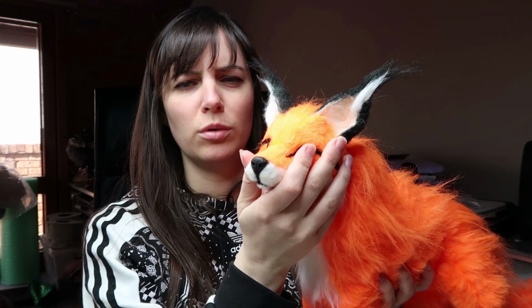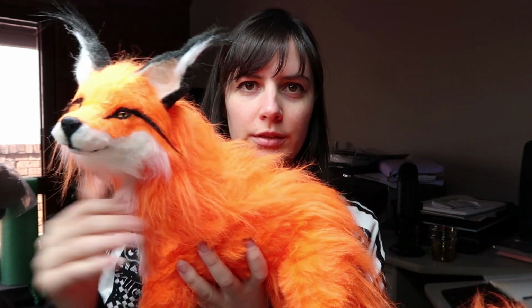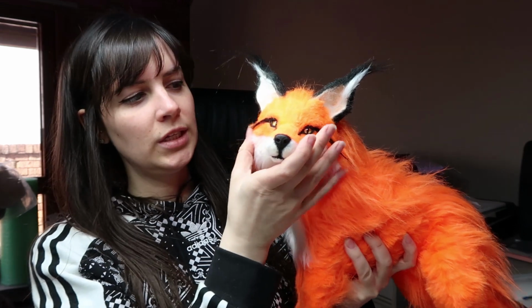Sorry, my battery died. So I also trimmed the fox head, and just added a little bit of markings to the face. I'm going to add a whole lot more, but like I said, I'm not sure what. But I'm really liking the way the face turned out. It's like a highlighter version of a fox. Yeah, it's got a really nice face, this one.